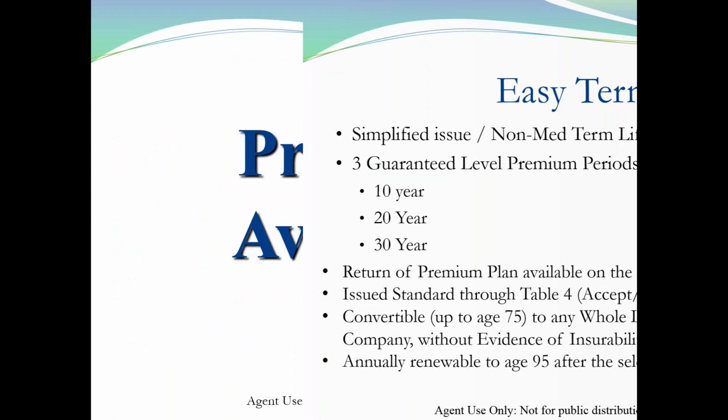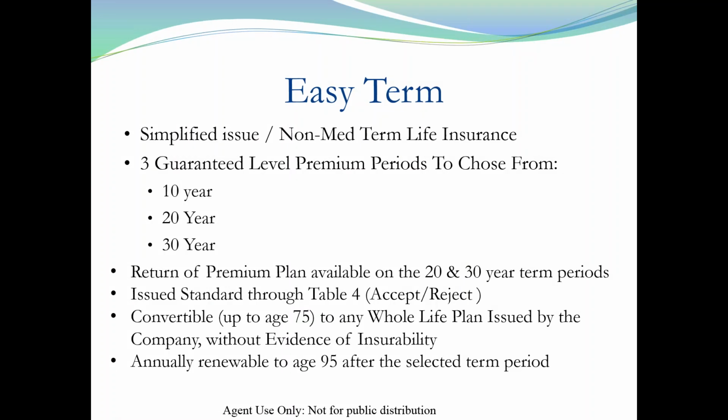The products that are available, you've got the Easy Term, which is a simplified issue non-medical life term policy, with guaranteed level premium, 10-year, 20-year, and 30 years. You also have a return of premium plan that's available for the 20 and the 30-year term periods. It's standard through table 4. It's convertible up to the age of 75, so they can convert it to a whole life policy at the age of 75, and they don't have to have any evidence of insurability. The annual renewal to age 95 after the selected term period.